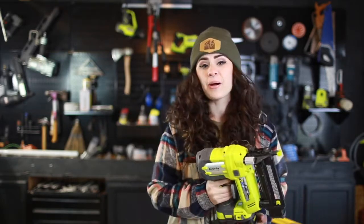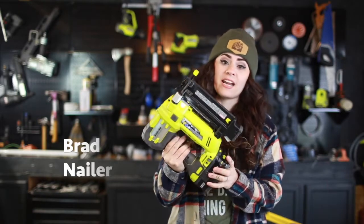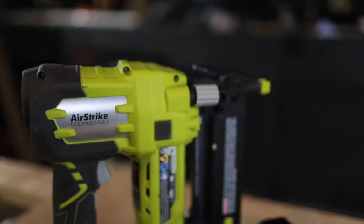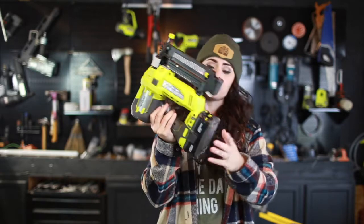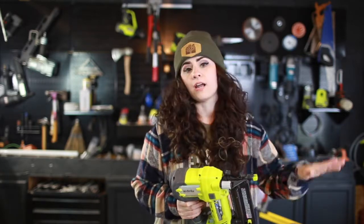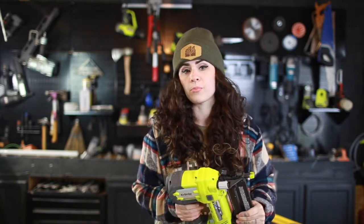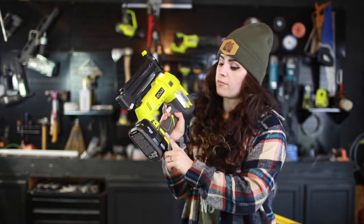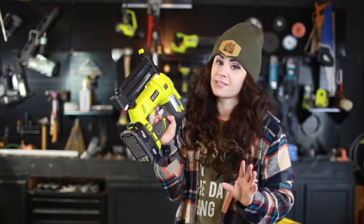Another power tool that's super handy when it comes to building stuff is your brad nailer. This is going to be really helpful if you're doing any sort of trim work. It can help with shelving, building cabinetry. This one is, as you can see, battery powered, which is really nice if you don't want to have an air compressor and drag a hose through your house or wherever you're working on your project. I really love this one for the simplicity's sake of not having any sort of extra elements involved.